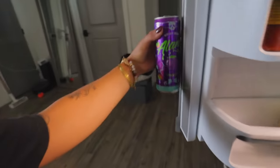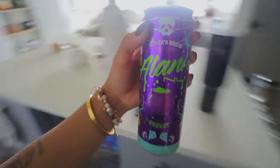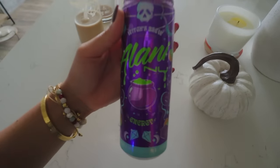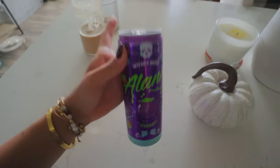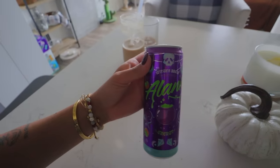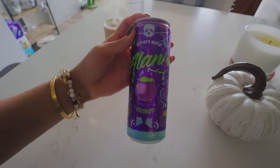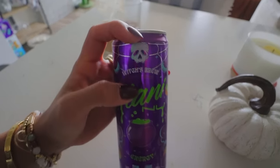Some leftover from last night. Literal heaven. I just got this new Alani energy drink, the Witch's Brew, and so far this is my favorite from Alani. This is like a caramel green apple flavor, and it's the best flavor I've ever tasted. And the fact that it's a themed energy drink is what makes it even better. And I am a witch, so I can confirm that this is great.